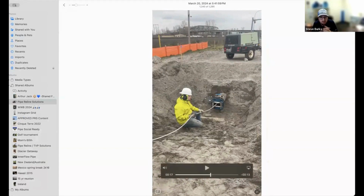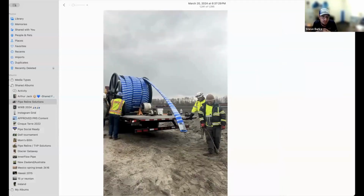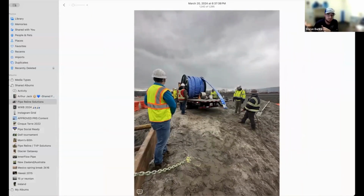The pulling head was put onto the liner already, and you can see it there. It's attached to a cable, and we just start pulling. The winch pulls, we typically pull between 25 and 35 feet per minute. On straighter shots, we pull even faster. I think this one we pulled at 35 feet a minute, and it took us about 36 minutes to pull this liner in. The liner is folded and flat when it's pulled into the pipe.